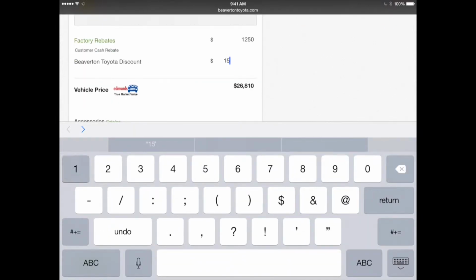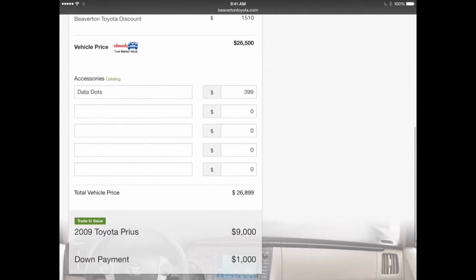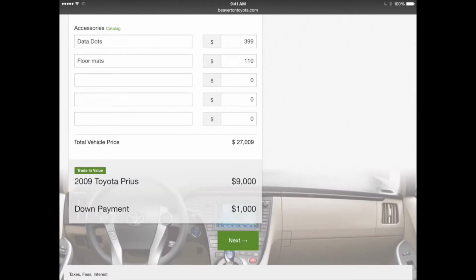The discount field can also be changed to reflect a different price. Here is the theft deterrent product we discussed on the lot, and the guest would like to add floor mats. The final vehicle price calculates below.